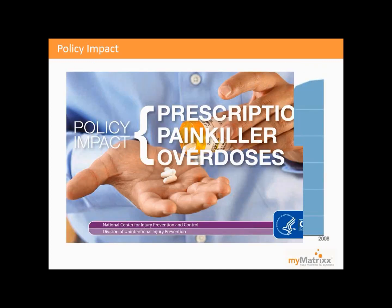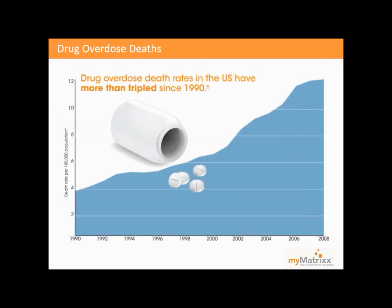Next slide. Still, we saw an increase in overdose deaths. I think that's what the government was even more concerned about. Over time, you saw a lot of education at the population level to teach the communities about prescription overdose. Next slide. We still saw an increase in prescription overdose deaths, and I think this slide shows the number of deaths increasing.